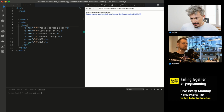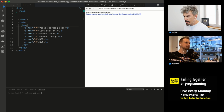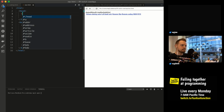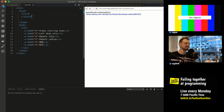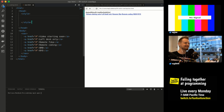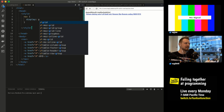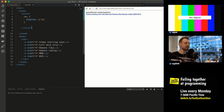Cool. So where do we want to write styles? Should we just do it in a style tag up here somewhere? Yeah, let's do that. Let me do it. Style. Awesome. So what do we do? Do we want to style the nav? Yeah, start with the nav. So nav display grid. Display, and we can pick grid. Wow, it's now a grid. It was that easy. Okay, we're done.